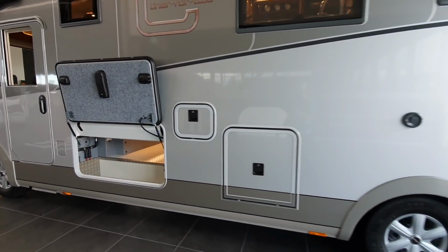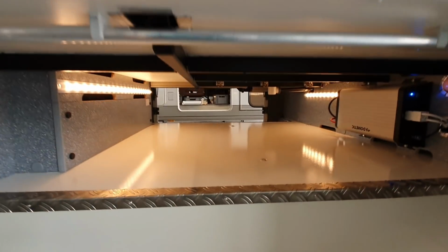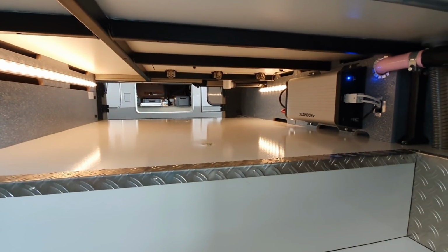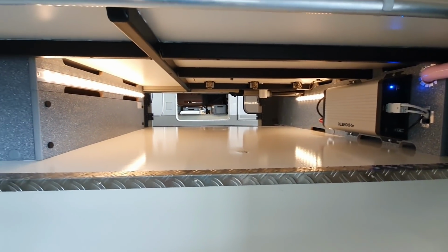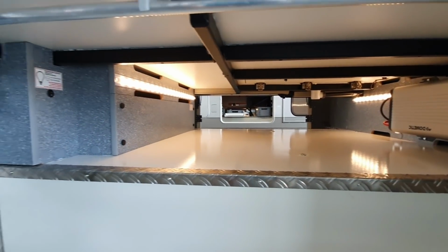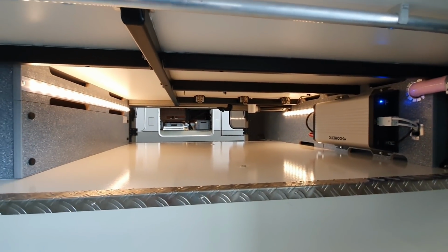Here we can have a look at the double floor. So we could see into this earlier, and I think that's pretty wonderful, really.